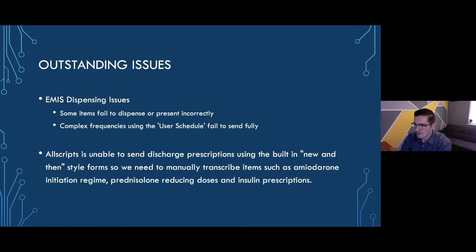So at the moment we're just reviewing our next steps forward for that. The staff are just aware that if it's a reducing dose of prednisolone or insulin and it's on a TTO, you need to manually supply request those. And then we're going to be reviewing whether we can use a different style of form in the system to produce those orders instead.